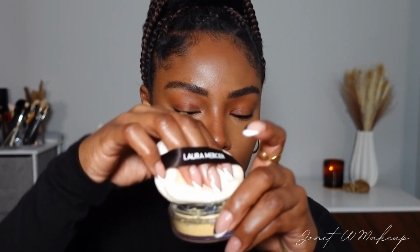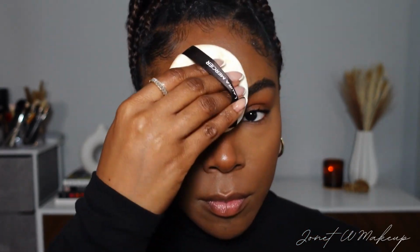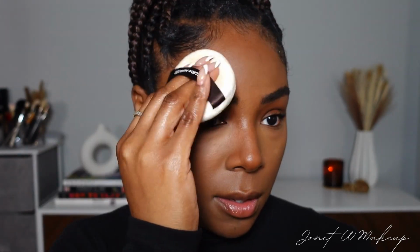Okay, so from there, I'm gonna take a powder puff and take a little mixture of that yellow base powder and the translucent powder, work it into the puff and go right to the under eye area. You could also do this with a foundation powder to really press in and lock in your under eye, but I need to get another shade that's a little bit lighter to keep it bright.